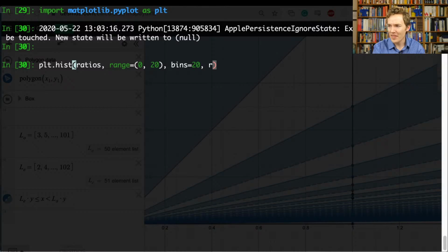And you always have to add a relative width on these sorts of histograms because they just look ugly if they're all side by side, I think sometimes.